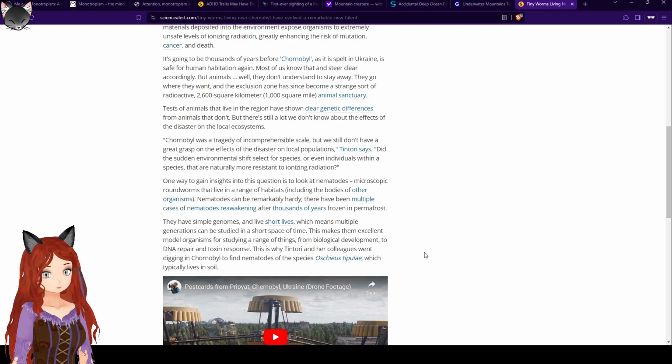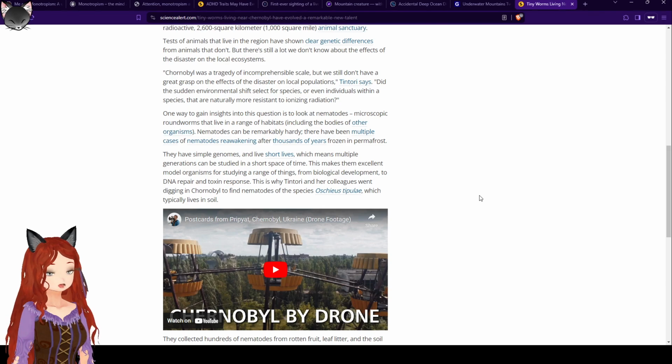Nematodes can be remarkably hardy, and there have been multiple cases of nematodes reawakening after thousands of years frozen in permafrost. They have simple genomes and live short lives, which means multiple generations can be studied in a short space of time. This makes them excellent model organisms for studying a range of things, from biological development to DNA repair and toxin response.